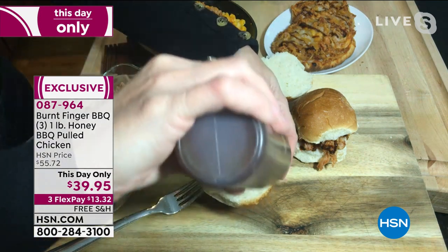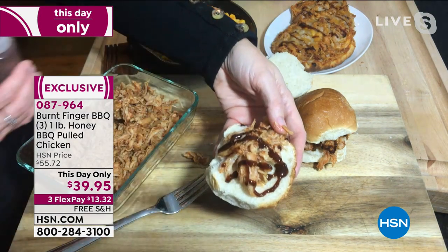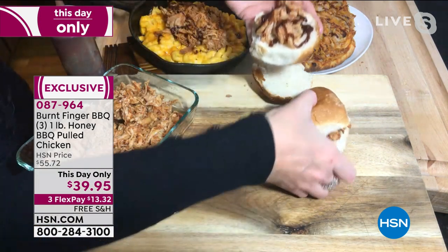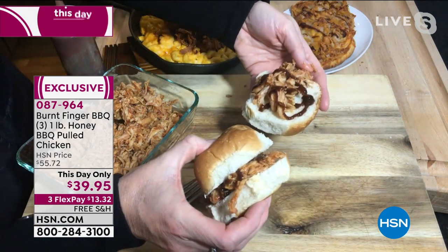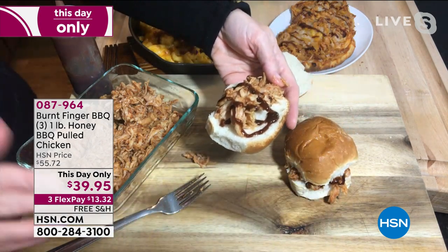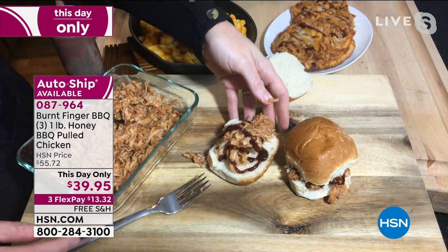It's like 3 bags that you're getting. Pull out what you want. Make about 6 this size. So these are great size sandwiches. Or if you've got some pretty hearty appetites, you're gonna get at least 3 very hearty sandwiches out of that pound. That's great to know.